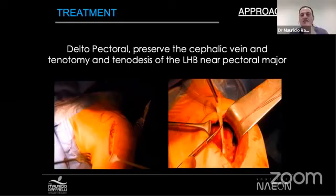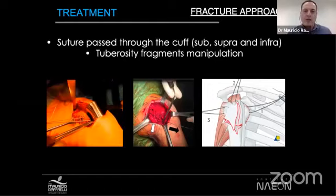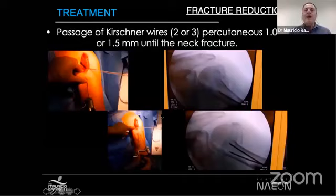So I use the groove a lot to understand the fracture. And I know in the medial part of the groove, we have the lesser tuberosity, and in the other part of the groove, the behind part, we have the greater tuberosity. And then I pass some sutures to the cuff, one suture to the subscapularis, one suture to the supraspinatus, and one suture to the infraspinatus, because with the sutures, I can manipulate the fragments to reduce this fracture, to have a fantastic reduction. So during the surgery, I do some tests with some traction to understand the quality of these fragments. And now I understand the fracture, so I will try to reduce and fix this fracture.